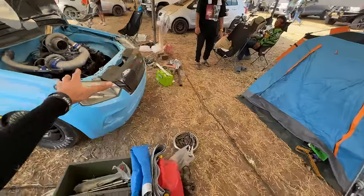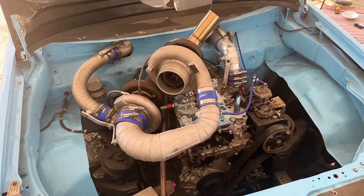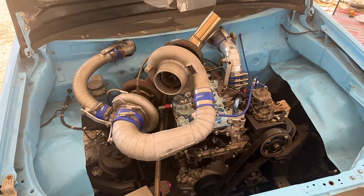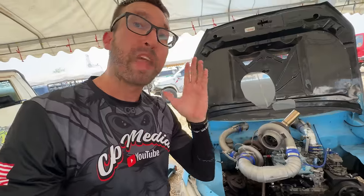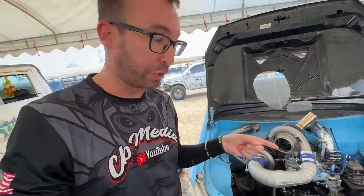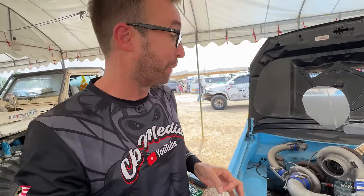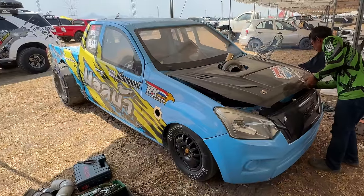And traction is definitely going to be an issue because this is definitely not running the 55 millimeter class setup. This is two extremely massive compound turbos strapped to this Ford JJ. How he's going to get any traction in a dirt field, I have no idea, but I'm sure it's going to be interesting to watch him attempt to get any level of traction.